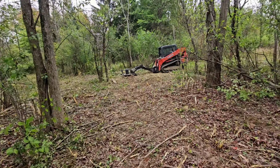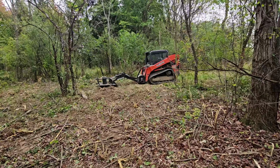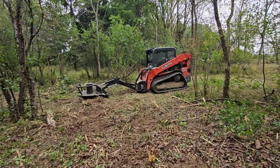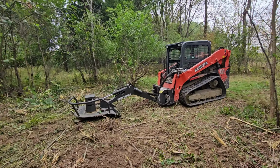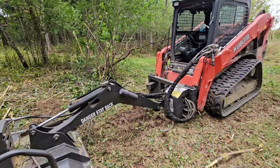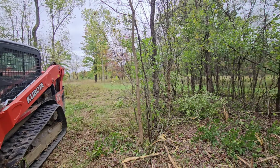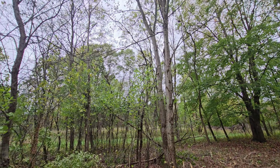It's really aggressive. It's a little noisy, but it'll chop up a 2-inch, maybe even 3. So I can knock them down and then mulch it up. So again, it booms in all different kind of directions and does a great job. So yeah, boy, a lot of nice stuff done today. So got some clearing done.